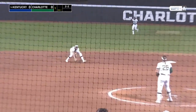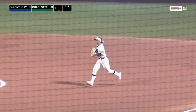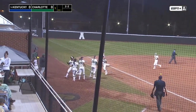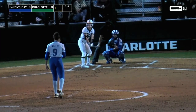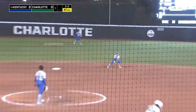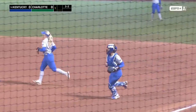Could see a really good pitching matchup as that one trickles towards short. Wynn makes the play to Rohde, and that's 3 outs for Charlotte. They get out unscathed. 2 runners left on by Kentucky. Knight on the other end, I mentioned, came from Boston College. Started all 52 games for the Eagles a year ago, hitting .294. Knight grounds one towards second, flipped over, and a quick out for Kentucky.